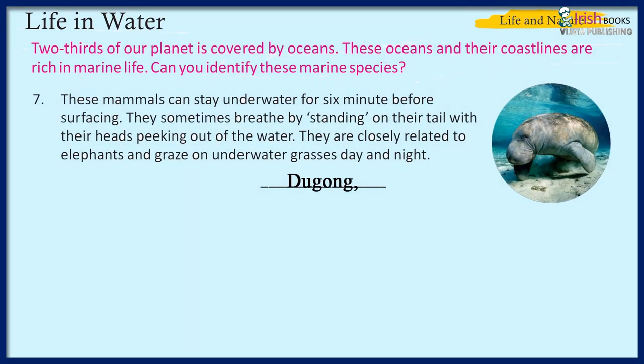7. These mammals can stay underwater for 6 minutes before surfacing. They sometimes breathe by standing on their tail with their heads peeking out of the water. They are closely related to elephants and graze on underwater grasses day and night.